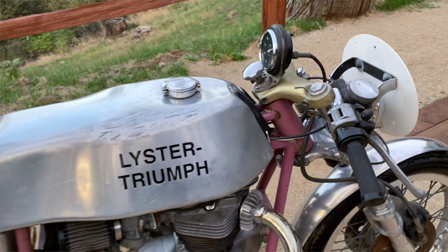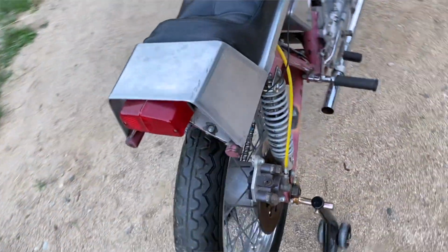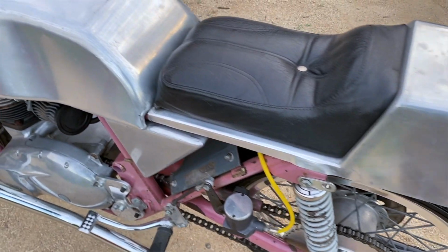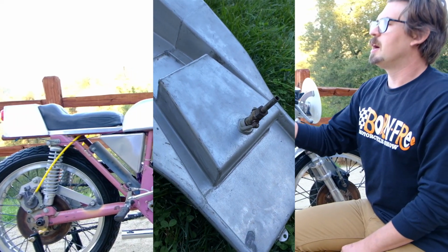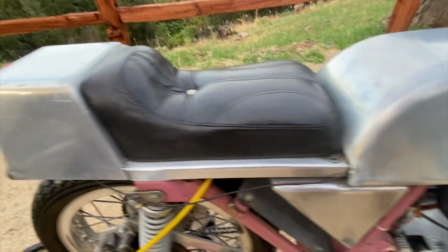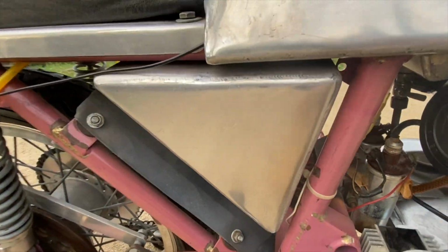This bodywork is also unique. It reminds me of Evan Wilcox's work. I'm not sure if Evan made this. Evan, if you're watching and you did make this, feel free to let me know. But it reminds me of his work. It's also very 70s with that tail section, which I've seen on a lot of images of old racing bikes. But this oil tank is also handcrafted aluminum.